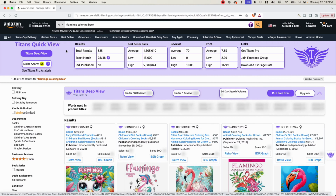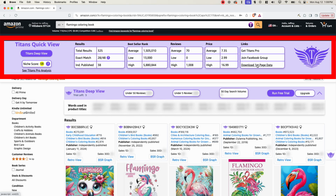So basically, you want to make sure that there's enough people interested in your niche and that it's not too competitive. So here I am on Amazon, and I did a search for flamingo coloring book. And the very first thing that you're going to see is this purple bar on my screen. This is called Titans Quick View.